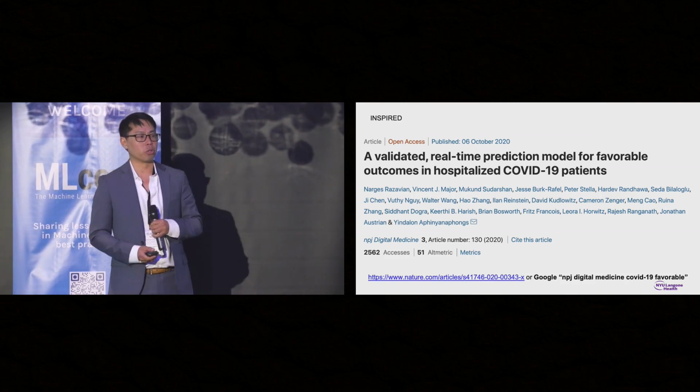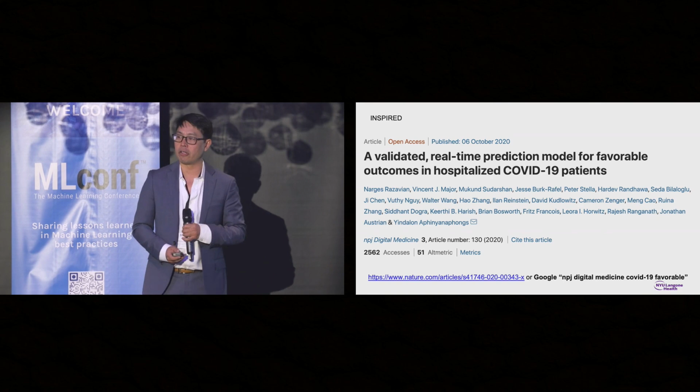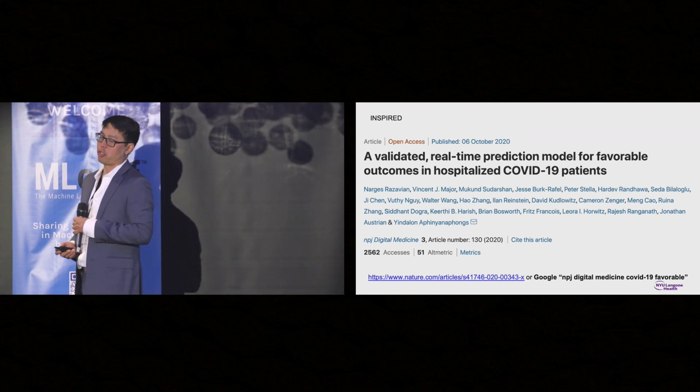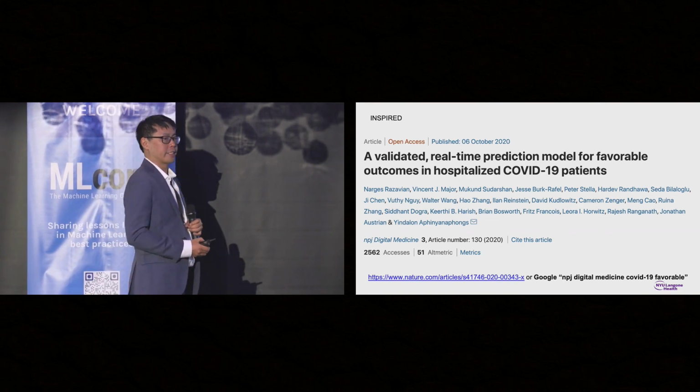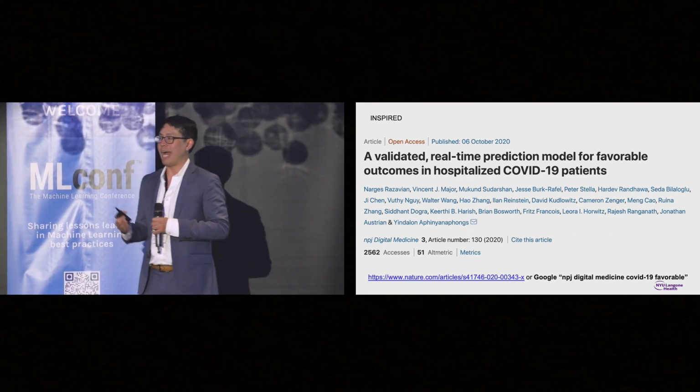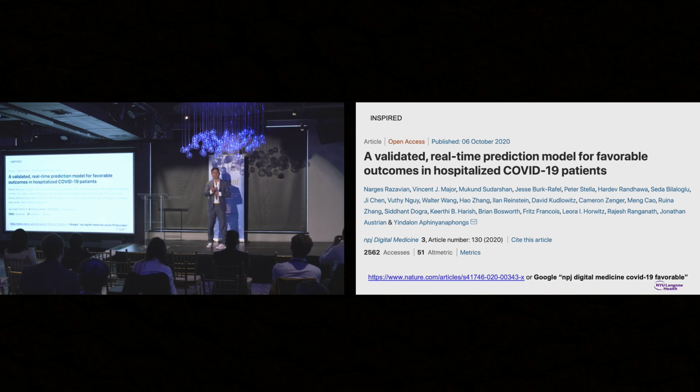My group was tasked with helping out on a Friday, and we had built our first models by Sunday. We built about 13 models, asking the institution, look, how can we help? What could be helpful? And they landed on this first model, which was a favorable outcome model.